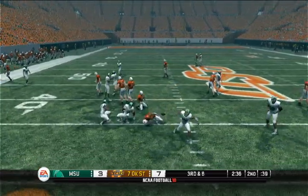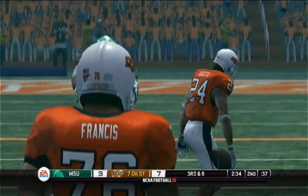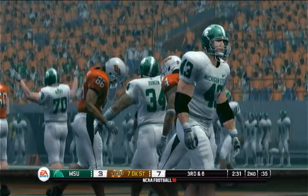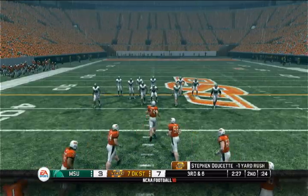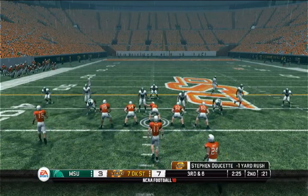They'll drop him for a loss. That's the linebacker there getting in there to shut that play down. The D-line did a good job of nullifying the blocks up front, and that allowed the linebacker to roam free and make the tackle in the backfield.